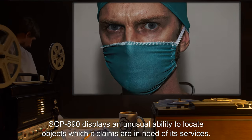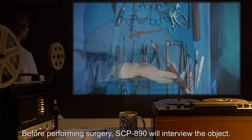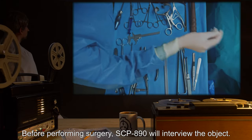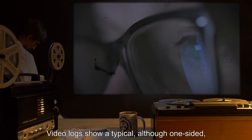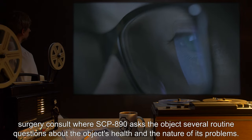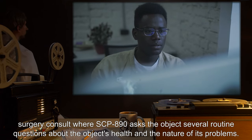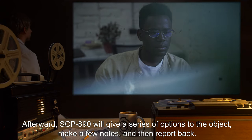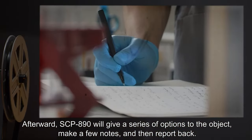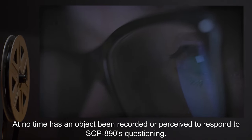SCP-890 displays an unusual ability to locate objects which it claims are in need of its services. Before performing surgery, SCP-890 will interview the object. Video logs show a typical, although one-sided, surgery consult, where SCP-890 asks the object several routine questions about the object's health and the nature of its problems. Afterward, SCP-890 will give a series of options to the object, make a few notes, and then report back. At no time has an object been recorded or perceived to respond to SCP-890's questioning.